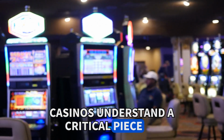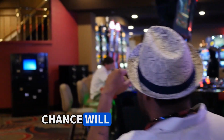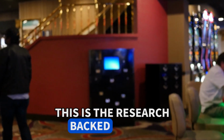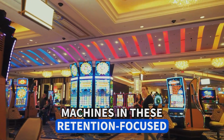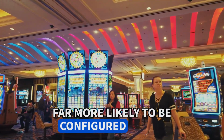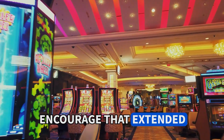Casinos understand a critical piece of player psychology. A player who feels they have a fighting chance will play longer. This is the research-backed insight that works in your favor. Machines in these retention-focused zones are far more likely to be configured with a higher RTP, specifically to encourage that extended play.